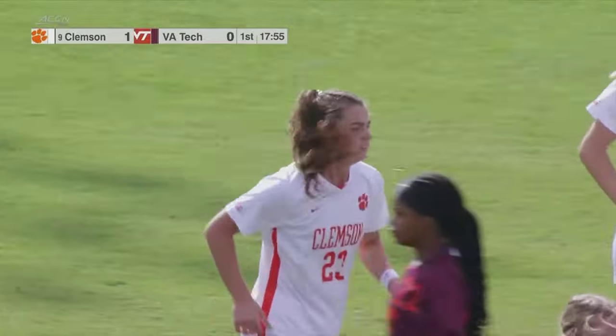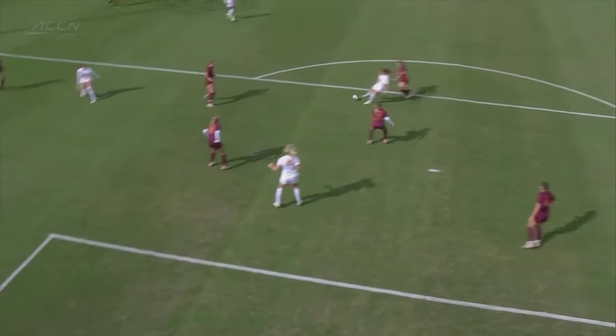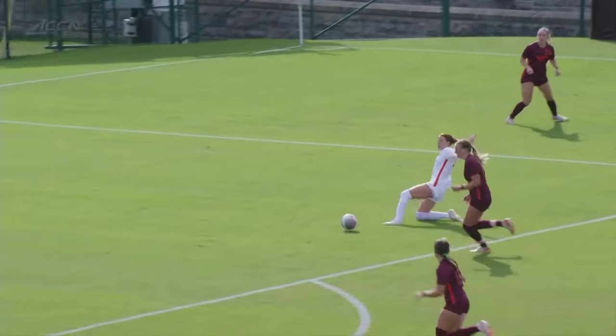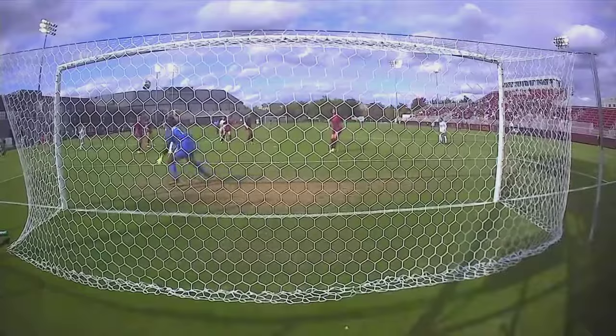That was so similar to the first chance that Conti had, where again they swing it out to the winger, put the ball back into the box, and this time Conti's already in the box. She has to come over and get to the ball. What a strike to put it upper corner. Nothing that Skinner's going to do on that one. But that's all in the build-up play from this Clemson Tigers team.